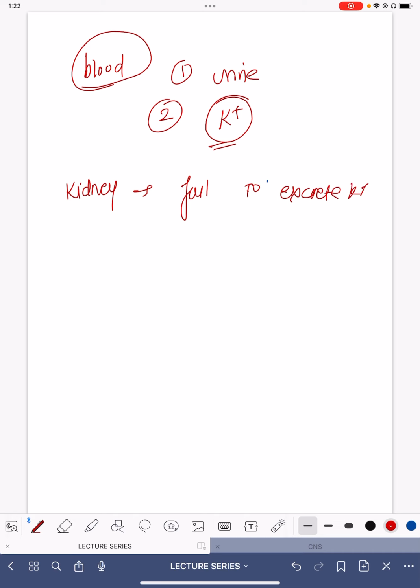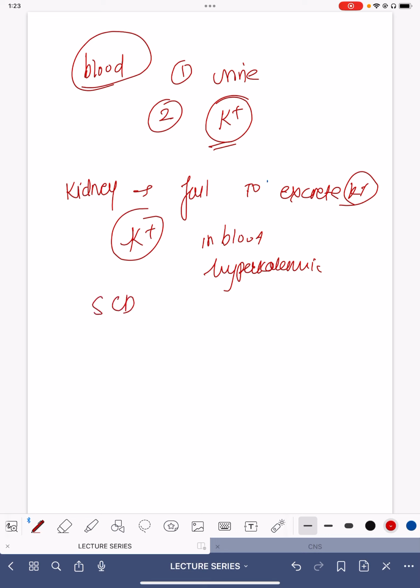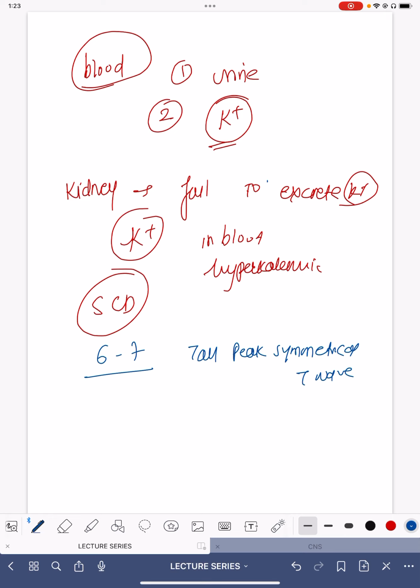So if the potassium excretion fails, automatically there will be building up of potassium in the blood, which we call hyperkalemia. And hyperkalemia is one of the most common causes of sudden cardiac death in patients with CKD. We very clearly know if serum potassium is between 6 to 7, we get tall, peaking, symmetrical, tented T waves, which I have shown in multiple videos on my YouTube channel.